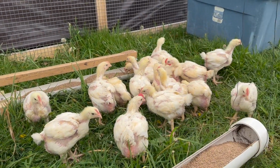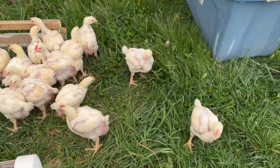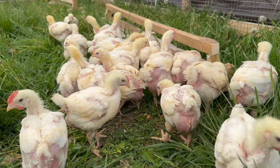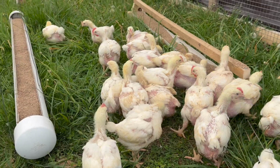And this is much better than being inside in that brooder. So they might have a little shock here to start because they're not sure what the heck just happened. Their whole world's been turned upside down, but definitely turned upside down for the good. So we're going to go through and get out all the rest of these chickens. It's going to take me a while. Obviously, we're not going to show you all that.